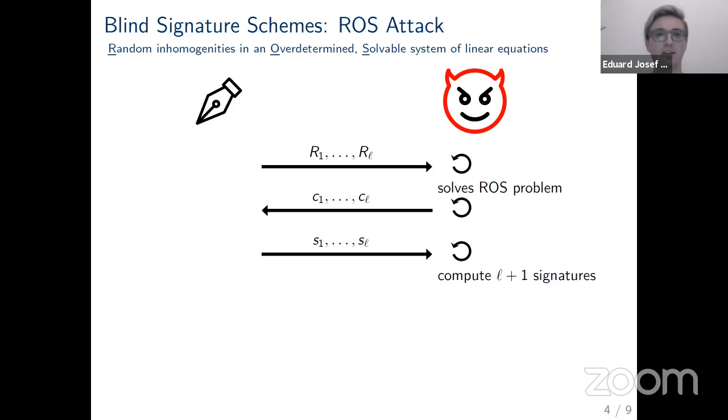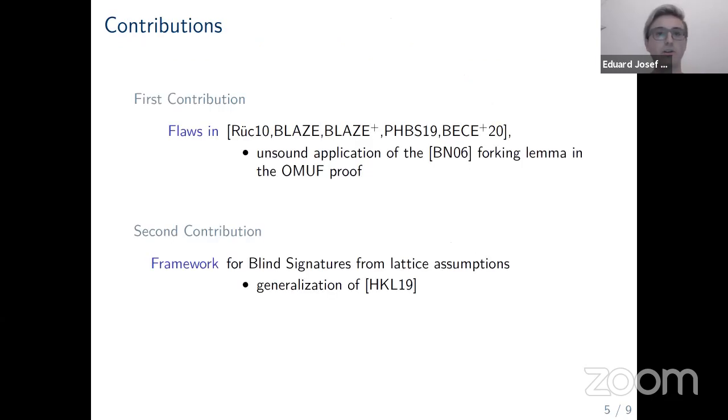While virtually all lattice-based three-move blind signature schemes reuse the proof techniques by Pointcheval and Stern, most of them omit the part limiting the range of L, thus making their one-more-unforgeability security statement uncertain. In this work, we point out flaws in exactly these works. Specifically, Rückert, Asiacrypt 2010, BLAZE by Alkadri, Bansarkhani, and Buchmann, which appeared in this year's Financial Crypto, and others. There, we show that an unsound application of the Bellare-Neven forking lemma leads to a gap in the one-more-unforgeability proof. Specifically, an argument on the outputs of the forked algorithm is missing.